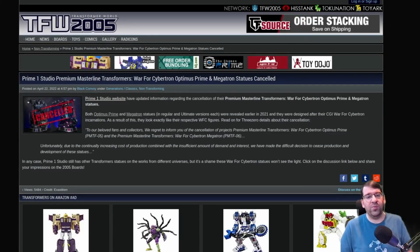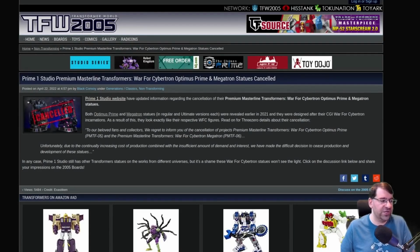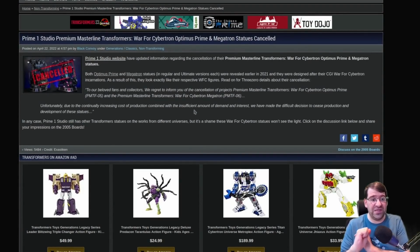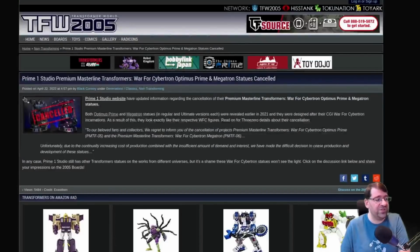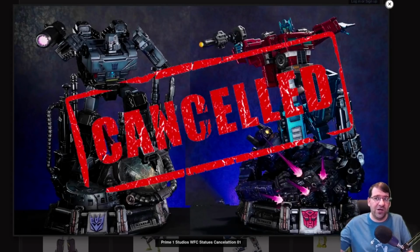Next up, unfortunately, Prime 1 Studios has to cancel their War for Cybertron Optimus Prime and Megatron statues. These were very cool looking, but the primary reason is one, supply chain, it's a mess, and two, lack of interest. Nobody wanted these, unfortunately. Which is a bummer. I'm not a statue guy, but these were very, very cool statues, but nobody wanted them. And if you're wondering what I mean about supply chain, things coming from China to the US are really screwed up right now, especially considering China is in lockdown again due to COVID.